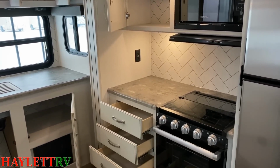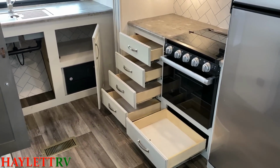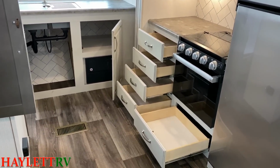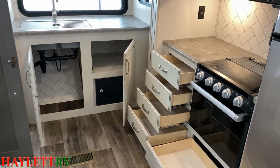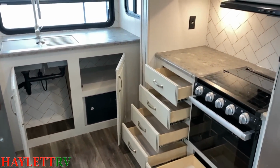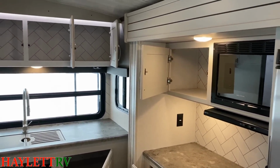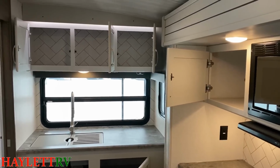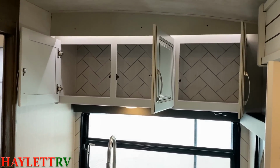They split the countertop, partially in the slide, partially out, and just drawers galore over here. And that's a bigger oven, by the way. That's an unsung quality on Cougars. They put a bigger oven in their kitchen so you can actually do some cooking. Because again, this has that warranty for full-time RVing. It's going to probably appeal a little bit more to a crowd that's going to spend some serious time in here. And there's a lot of storage cabinetry space here.